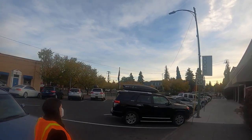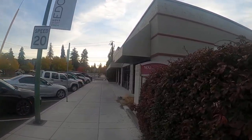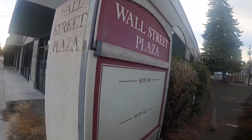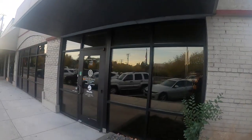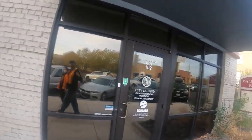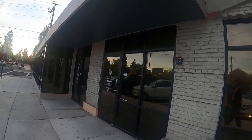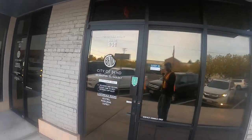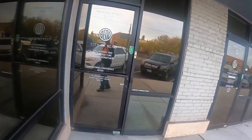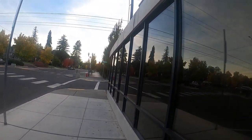Old Glory and probably the Oregon State flag underneath it. Wall Street Plaza and the sign is empty. City of Bend, Growth Management Department, Economic Development. Nothing for me. Let's see. City of Bend, Information Technology, City Staff Only. City of Bend, Engineering and Infrastructure Planning Department. Lansdowne Conference Room. Okay, we got that.